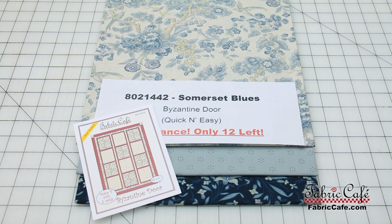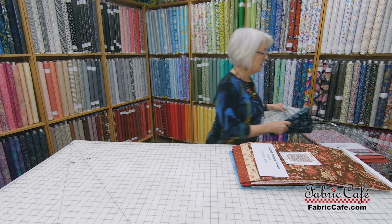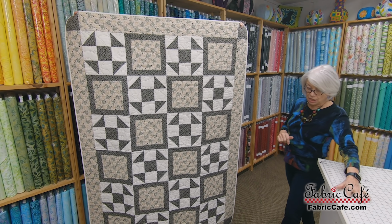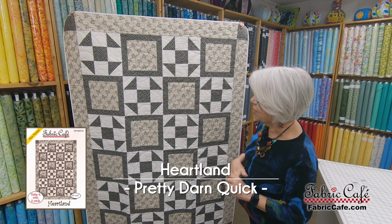So we have 8021442 Somerset Blues, Byzantine Door. It's in the Quick and Easy 3-yard quilt book, and there are only 12 of these remaining. Now, either one of those would look great as a king-size quilt, so you'll need 4 kits if you want to make a king-size with any of our patterns.